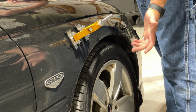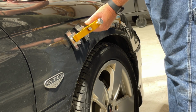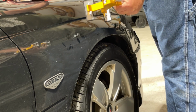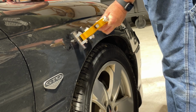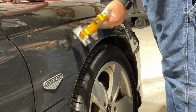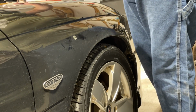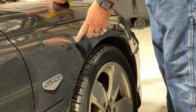Oh, the fender is so easy, man. I don't know why the door is such a pain in the ass. Look at that, man. I don't even have to really pop it off. The dent is gone. The dent is gone on this side, on this one over here as well.